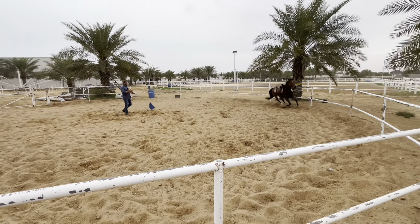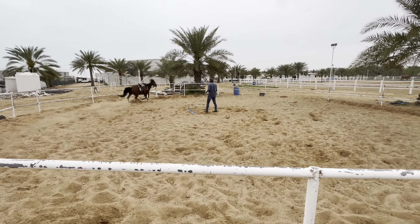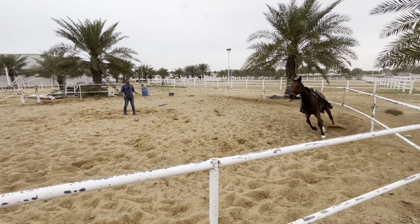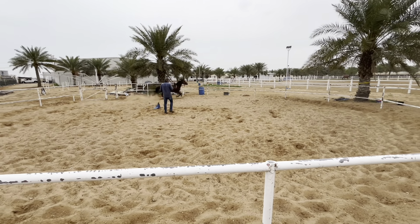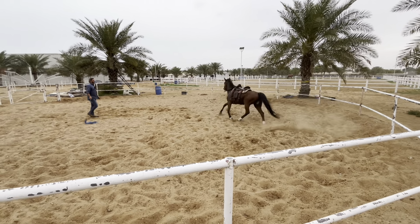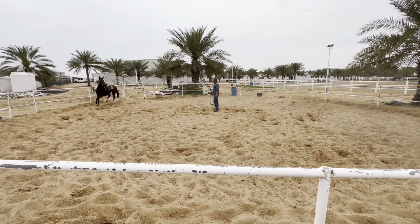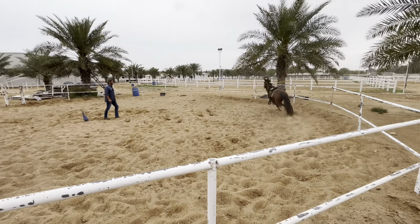Because this is exactly the exercise that my partner over here, Mr. Sari, is going to be helping me with. After I get on and I get her to yield a couple of times, both sides, I'm going to ask him to come into the round pen. And I'm just going to be a sack of potatoes on her back, and he's going to be moving her around. That means I do trust him. My life is in his hands.